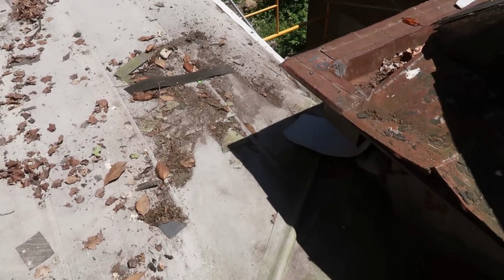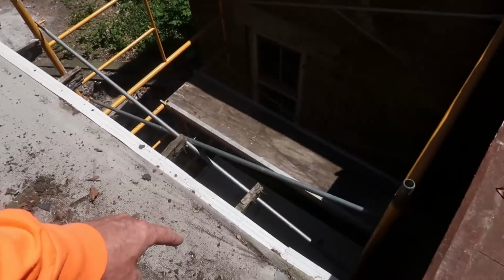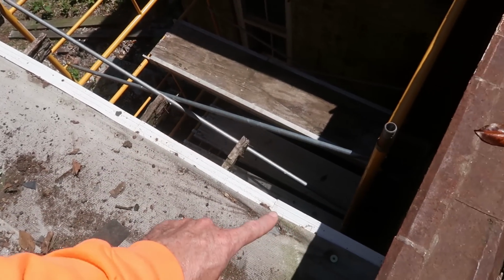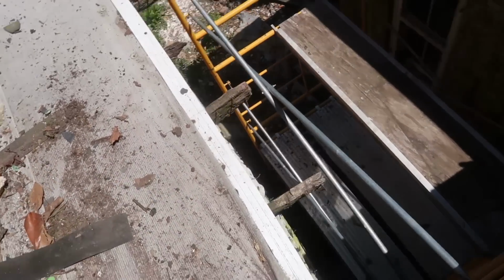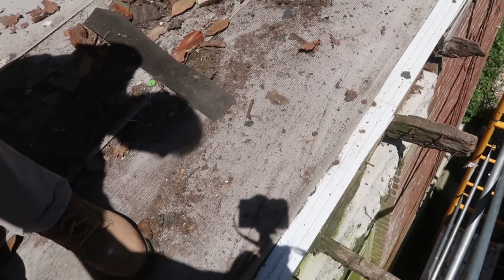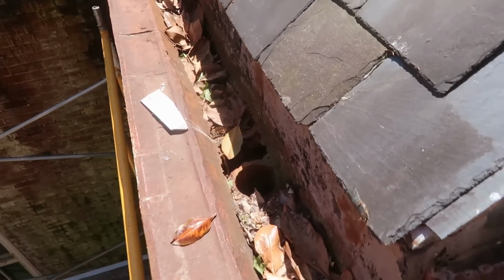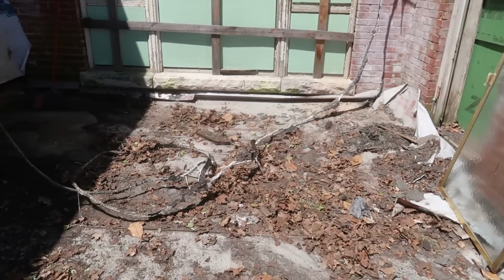we'll go down with torch down underlayment, and we've got scaffolding set up. Gotta put some kind of drip protector in this area because it's dripping into the powder room area, and we might need to fix that box gutter. There's a couple holes in it, and we'll find out what's going on.